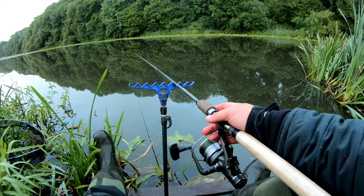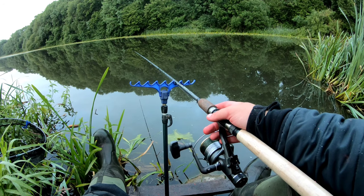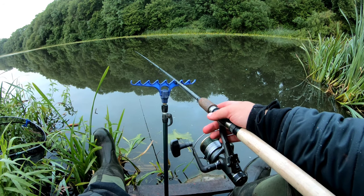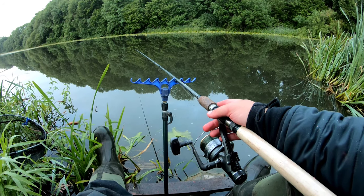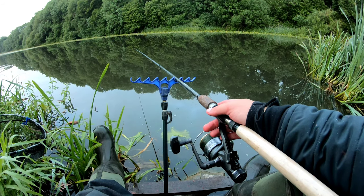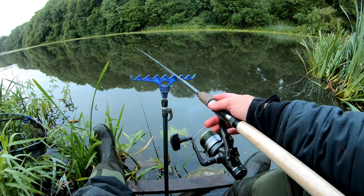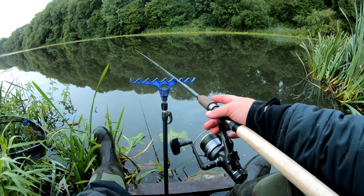It's quite ironic. At the start I was using, you know, 4 or 5 red maggots. Never got a bite, just small fish picking away at the maggots. Switched over to corn, again, small fish sort of pestering me. It was only when I reduced it right down to two red maggots that I started to produce the fish.